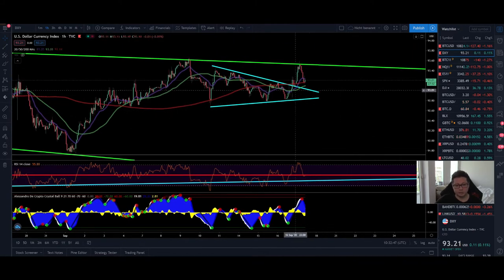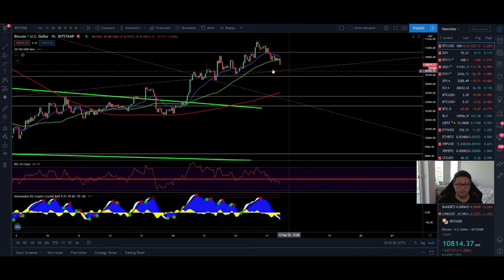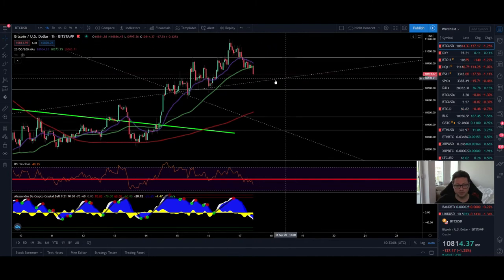But currently there is also a cool off going on here on the DXY. So that's why I'm not pretty convinced that this drop that we are seeing right here is gonna be sustainable or will be a long lived one, because the DXY is also starting to look bearish again here in the 1 hour time frame. So I think that most likely Bitcoin is gonna stay a bit here in this $10,700 before we're going to make a next move.